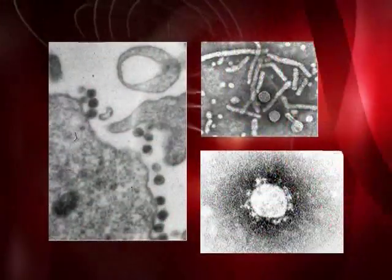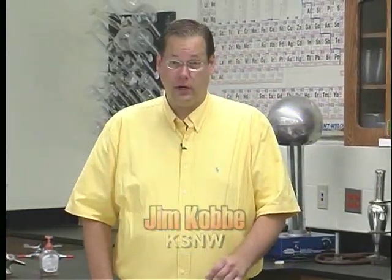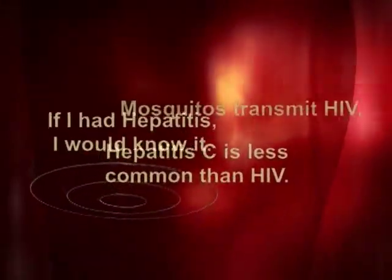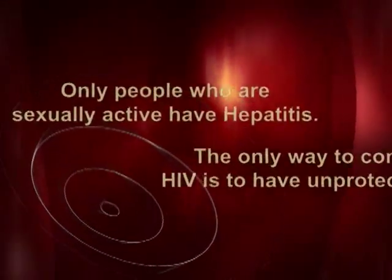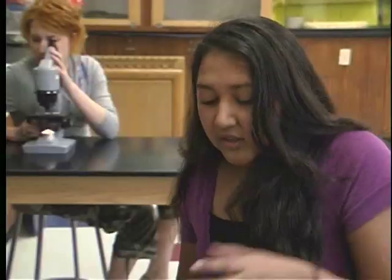Bloodborne pathogens make people afraid. Although we need to protect ourselves from exposure, we don't need to be fearful. There are a lot of myths about diseases caused by exposure to blood, and most of these myths are just that, myths. The truth is we do need to have a healthy respect for bloodborne pathogens, but you shouldn't overreact, and there certainly is no need to panic.